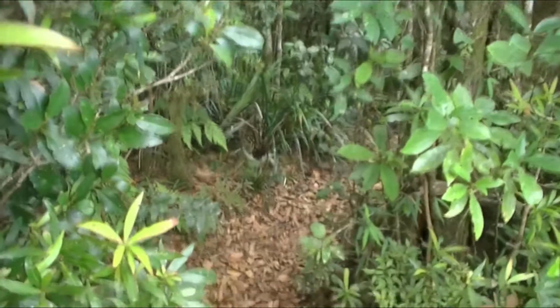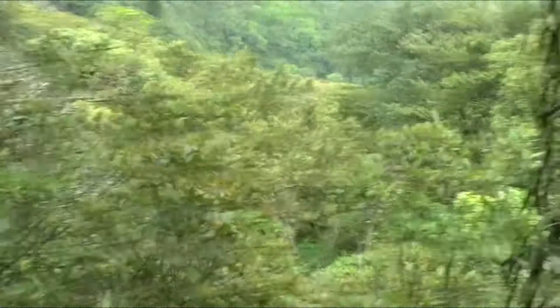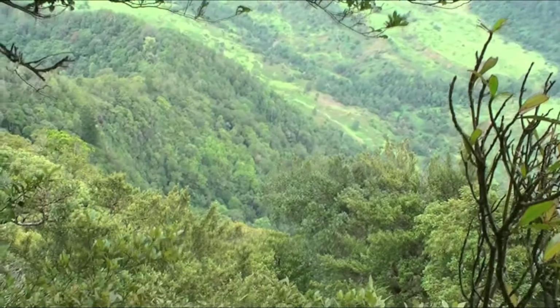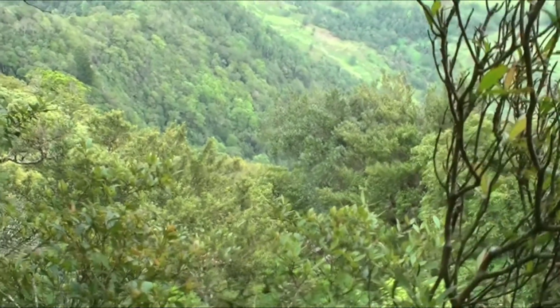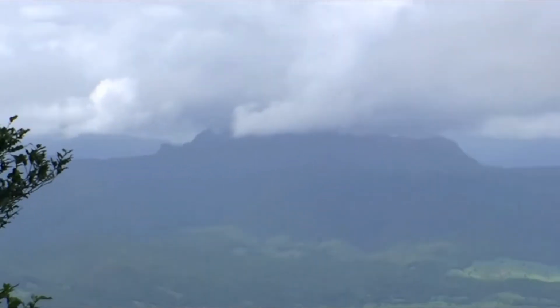Just took a little detour off the main track down this side track, and all of a sudden it's popped out right on the edge of the cliff. I think we're on an overhang too. The cliff just seems to drop away underneath us, doesn't it? So I'd say that would be Mount Warning there underneath the cloud.